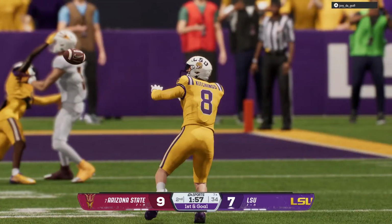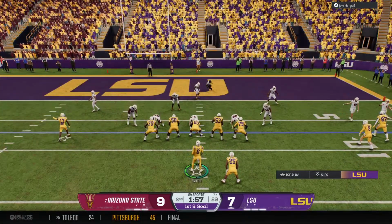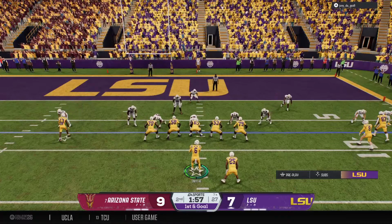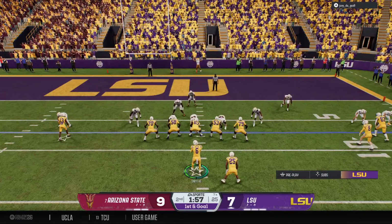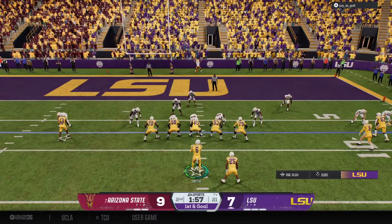Really nice job there of the quarterback. Reading coverage, he knew exactly where to go with the football and at what exact time. The timing could not have been better. They get the completion on 3rd down, setting up 1st and goal.